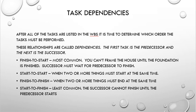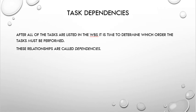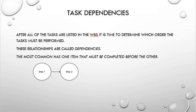Another thing we have to track is what we refer to as task dependencies. And task dependencies is the concept that we have several of our steps or our tasks that are related to each other. Again, these are referred to as dependencies. Examples. The most common is where we have one step, step 1, that has to be completed before step 2.